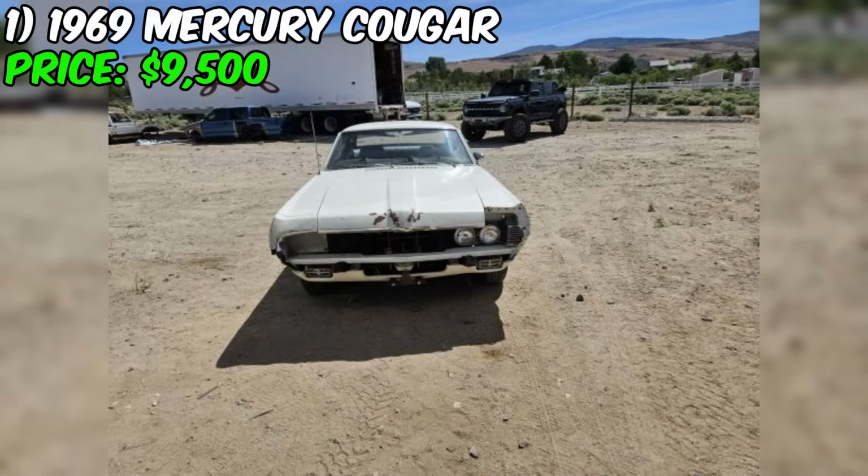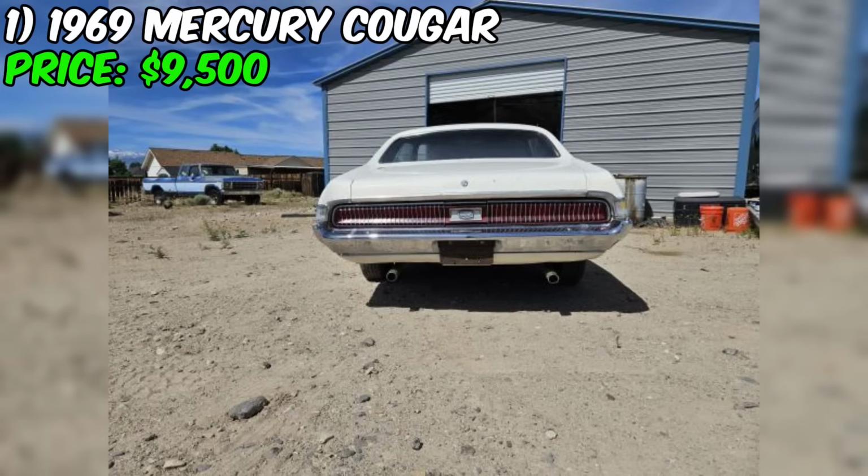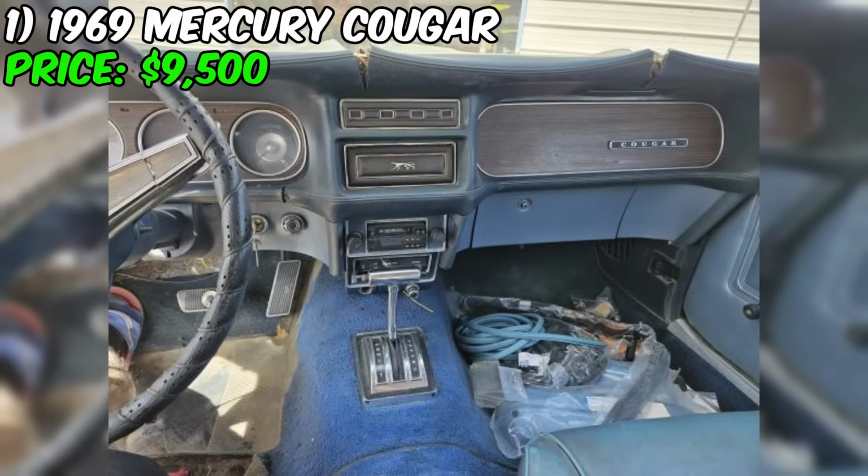Whether you're a die-hard Mustang fan, a muscle car aficionado, or just someone who appreciates a good classic cruiser, this Cougar is the perfect candidate for a full restoration. So what are you waiting for? Head on over to Craigslist and check out this 1969 Mercury Cougar before someone else snaps it up. With a little elbow grease and some TLC, this classic beauty could be the crown jewel of your collection. Trust me, you won't regret it.